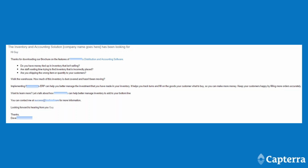And one thing I did notice, the software is actually referred to in 4 different names really in this email. So that could cause a little confusion. So it's the inventory and accounting solution, then it's blank distribution and accounting software, then it's blank ERP, and then it's just their company name. So again, make sure we're being consistent there.